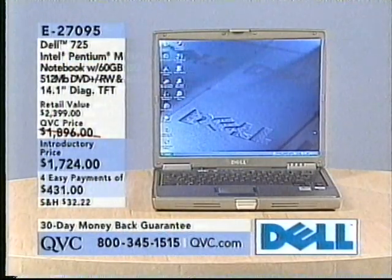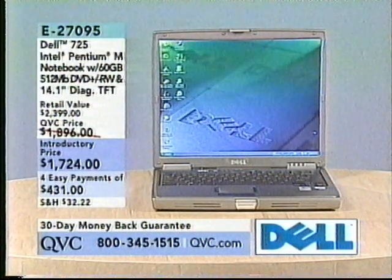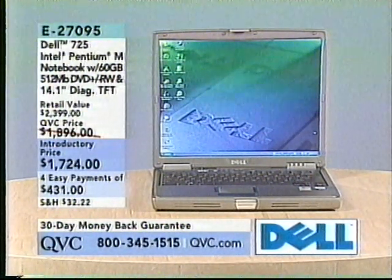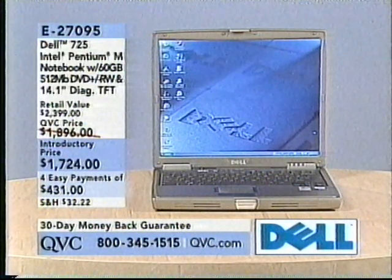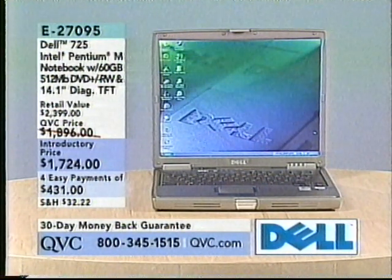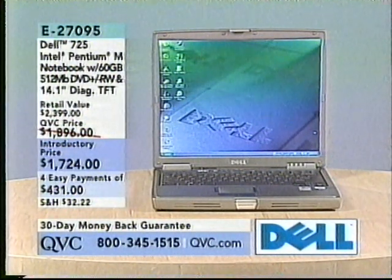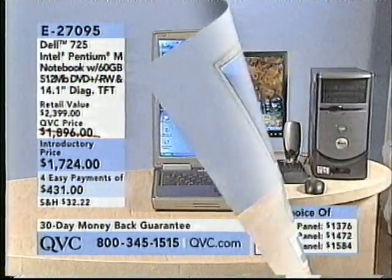Take a look. If you're in the market for a notebook, how about this Dell 725 Intel Pentium M? That's that mobile processor with 60 gigabyte hard drive, 512 megabytes of SDR RAM. That's what they call the DDR2 actually. And you've got DVD plus minus RW. You can play your CDs, you can burn your CDs, and play your DVDs as well with that one. 4 easy payments tonight of $431. It comes with over 30 software titles, and Dell backs this up with a great 3-year warranty.